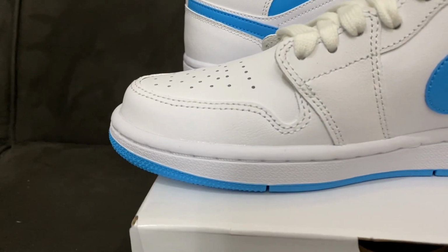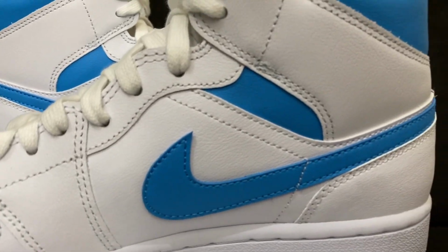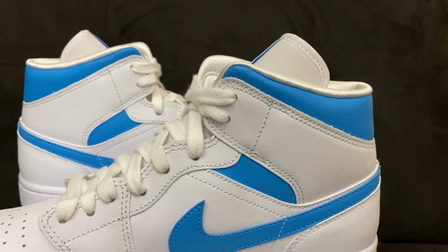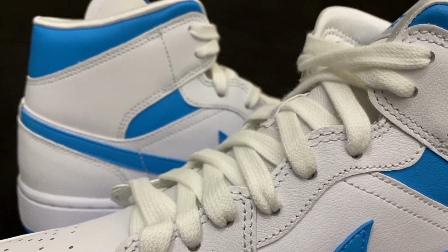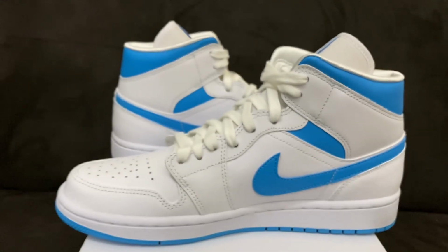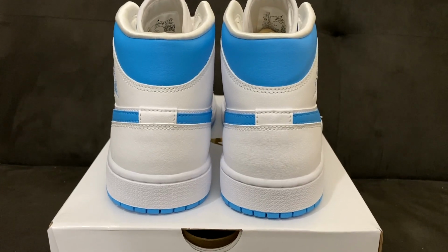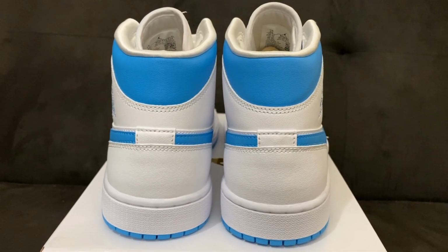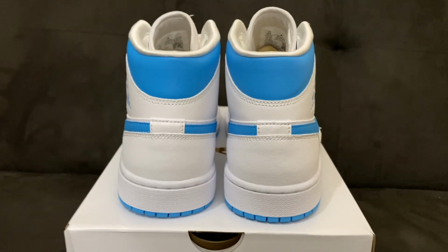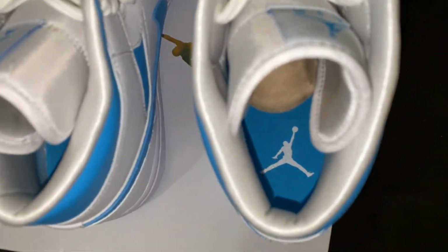You can get a better look at that UNC blue outsole again, up to that UNC blue swoosh. We got the blue collar, the white connecting up at the top, and there's a better look at those slightly better quality laces that we see in these Jordan 1 Mids here. Onto the back, nothing too special here, but just wrapping all the way around in terms of the colors. We got the two colors split between right here, white and blue. Clean looking shoe nonetheless.